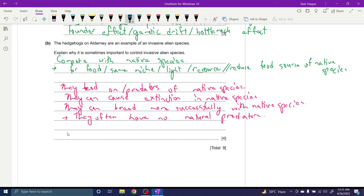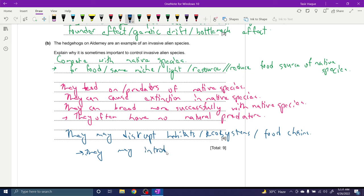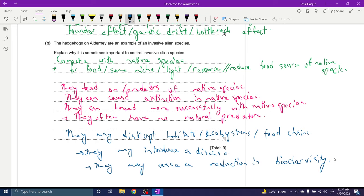Basically, an alien species may disrupt habitats, okay? They may disrupt habitats, ecosystems, or food chains, food webs, anything works. And also, they may introduce some new disease, and ultimately, they may cause a reduction in biodiversity. So, this is also a very common question.